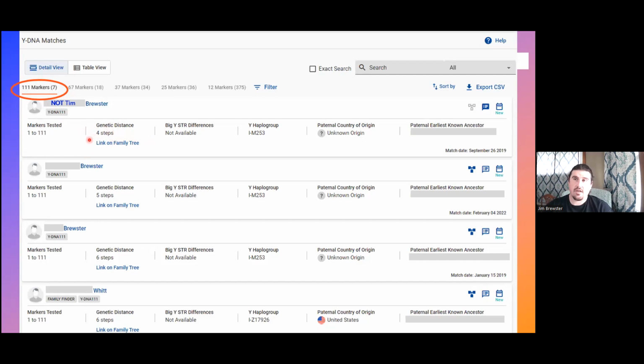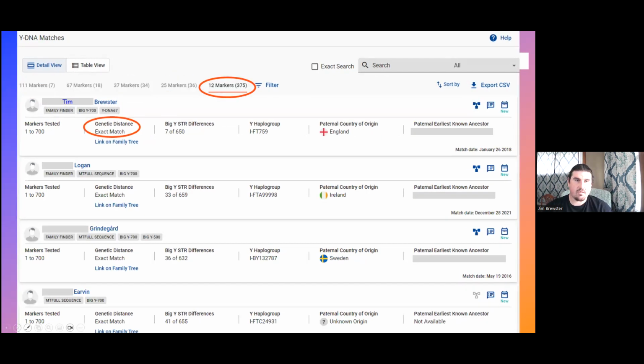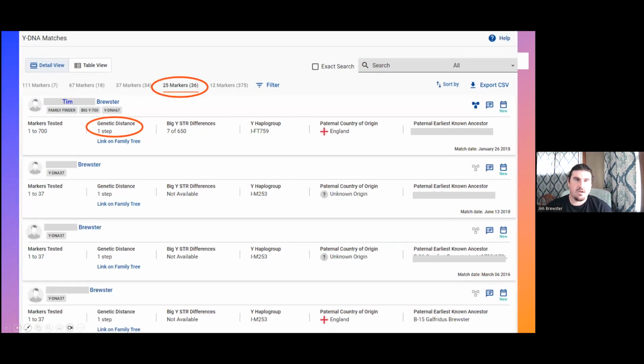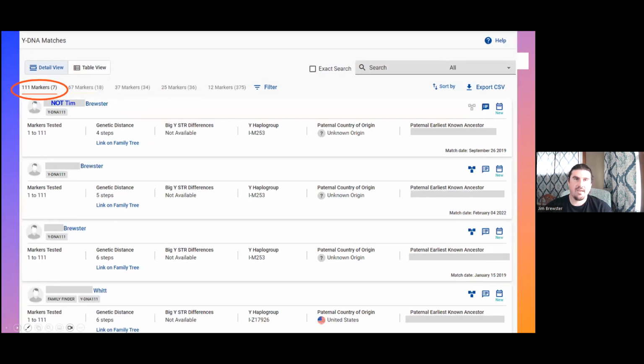But one interesting thing is that as we've gone through here, we've seen a bunch of different surnames. Down here at the 12 marker level, it's all over the place. Here we start seeing more Brewsters. Here, again, we have a bunch of Brewsters, changes slightly here. But at 111, again, my closest matches are Brewsters. So this confirms to me that I haven't had an NPE, we call it, a non-paternal event, or some refer to it as not the parent expected.